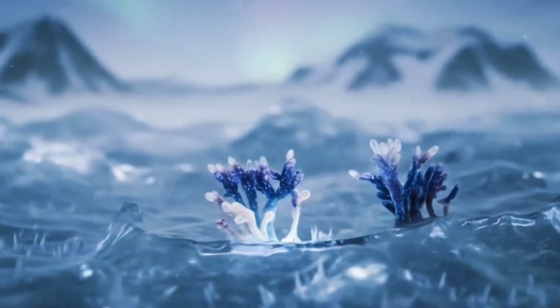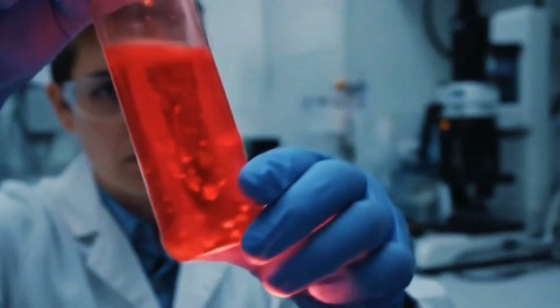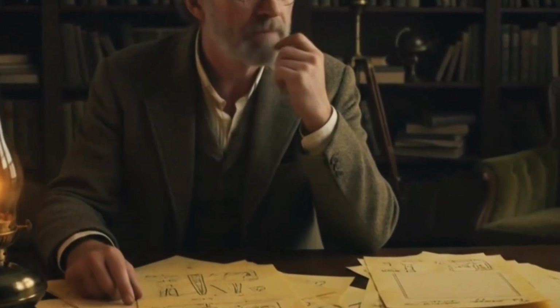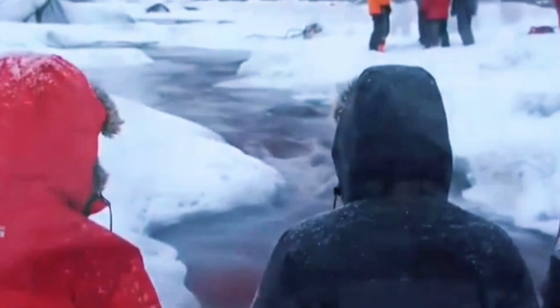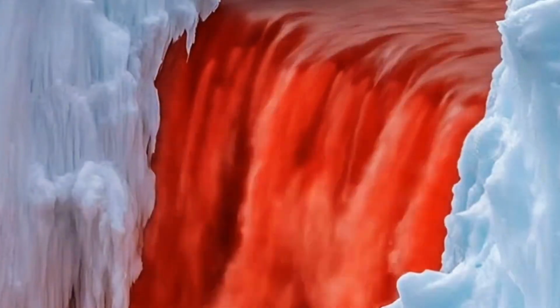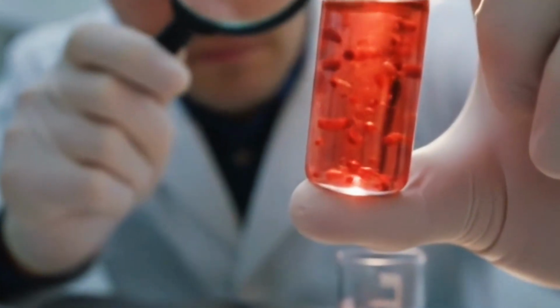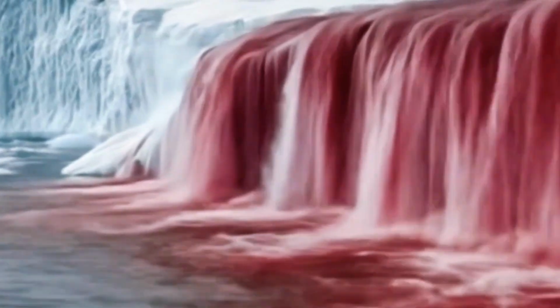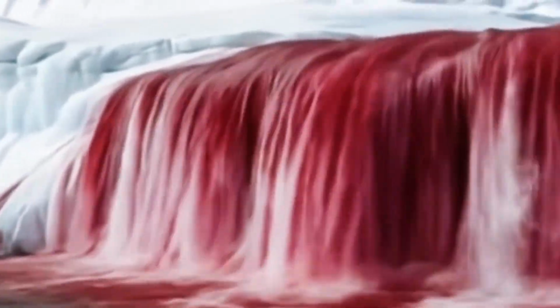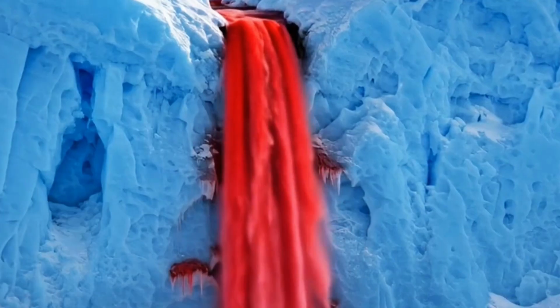The story begins in 1911, when Australian geologist Thomas Griffith Taylor discovered this bizarre phenomenon while exploring Antarctica's McMurdo Dry Valleys. He noticed a bright red stream flowing from the massive Taylor Glacier. Against the pure white ice, the red liquid looked exactly like blood. At the time, scientists believed the color was caused by red algae living in the water. It seemed like the most reasonable explanation.